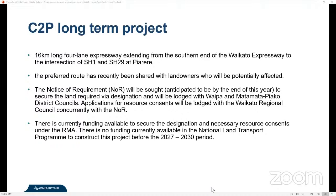And that also means that as we go through that phase and the consultation process with iwi and community, we can make changes to what the final output looks like and the final shape of things before we confirm what kind of funding is required. So that will more likely be into the '27, 2030 or even 2030 onwards, our long-term funding program, before we start to secure that funding.